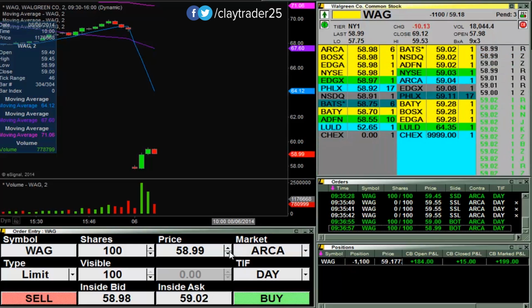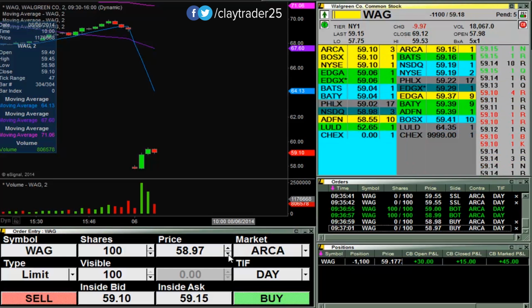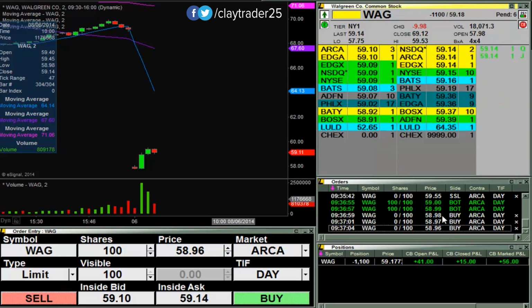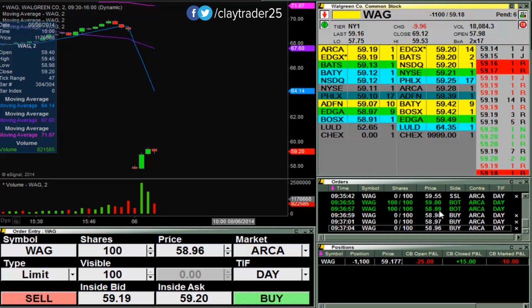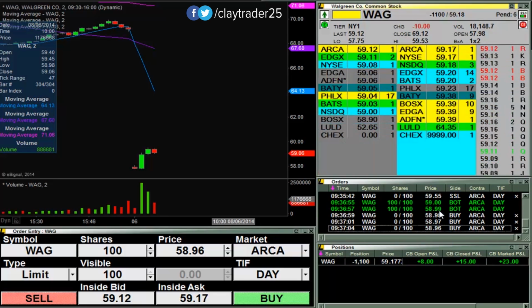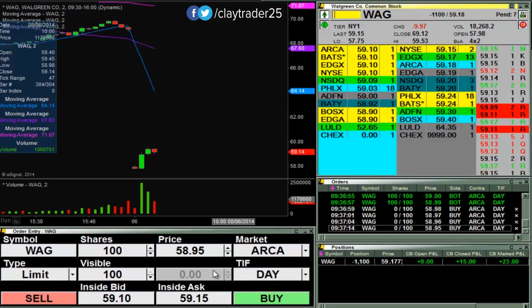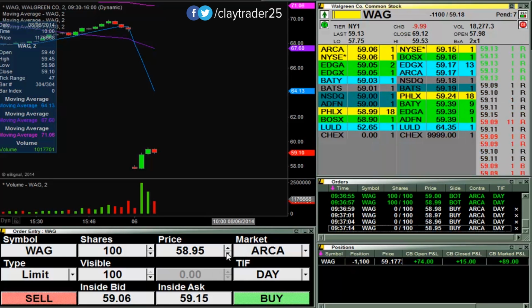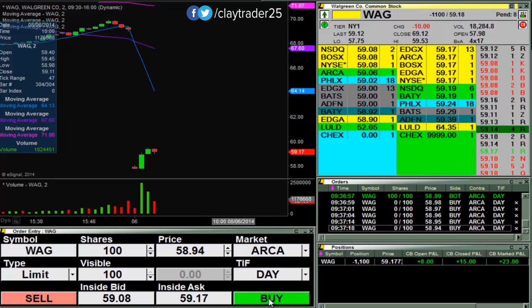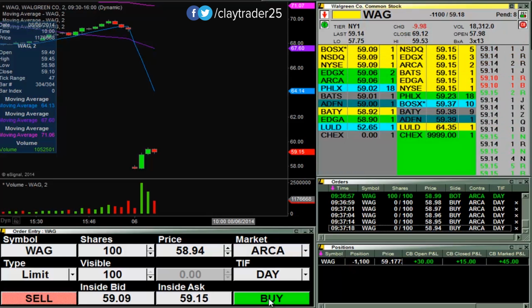Now I'm just moving my orders down, see if we can get another break. Got a couple of them filled at 59 and then 58.99. Remember, my average was 59.09. So let's see if it can get back down there. Just need another break of 59.